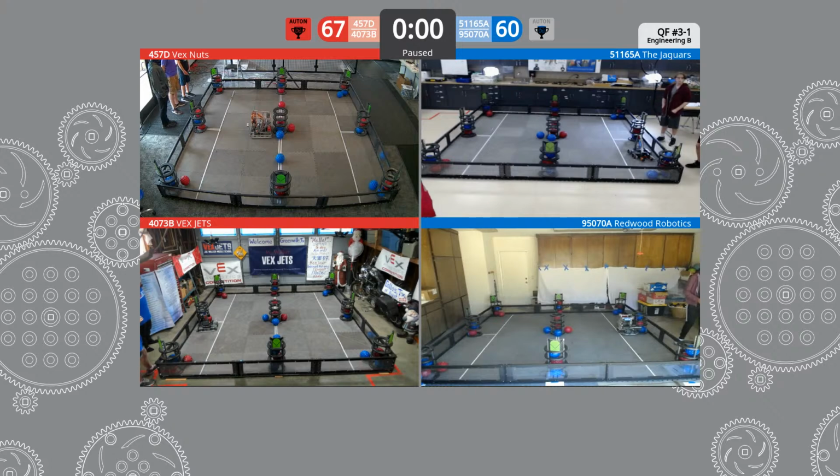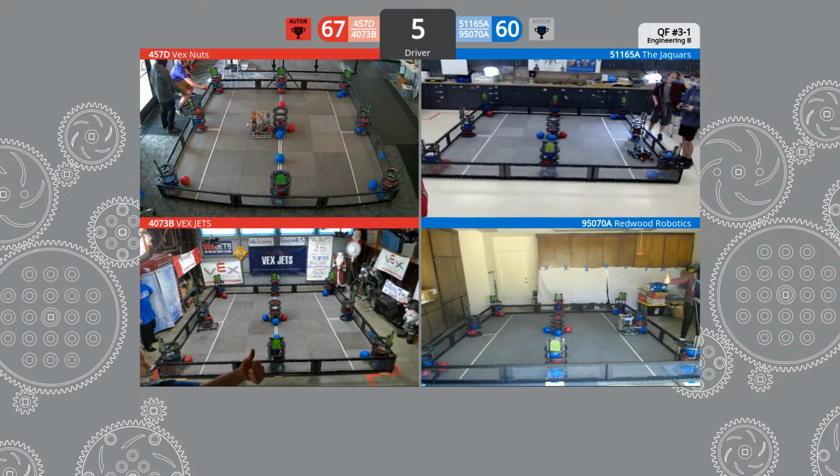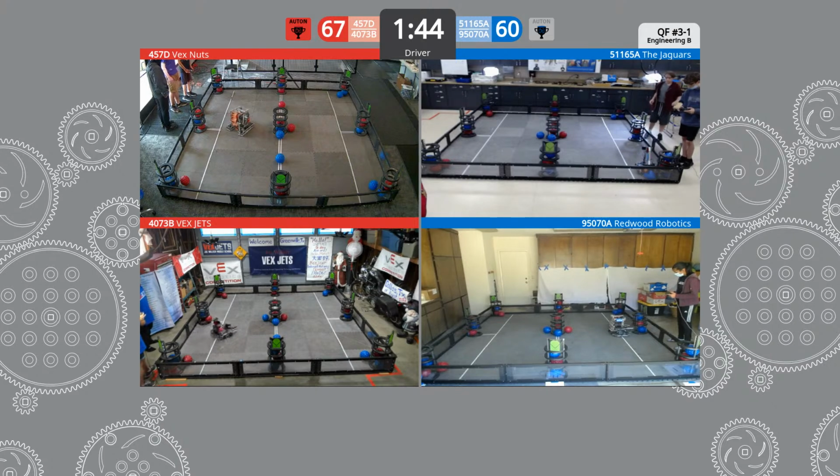All right, teams, we are going to look for a thumbs up. Can you please confirm that your autonomous scores are correct? 1, 2, 3. Vex Nuts, we just need a thumbs up. We thank you for that thumbs up. Driver control will begin now in 5, 4, 3, 2, 1, go.